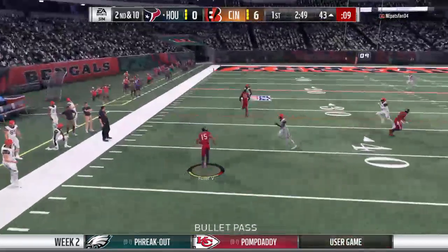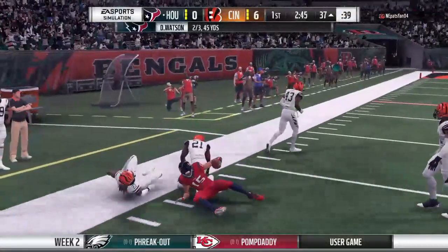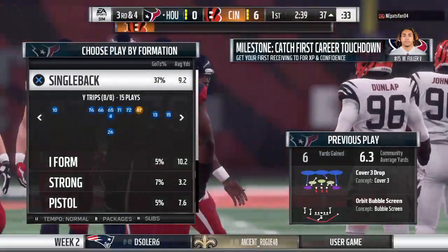Throwing again is Watson. Looking left side, and he'll get it down on the play to the 37. 6 yards is the pickup, and that'll lead to a 3rd down. They've got good playmakers on the offensive side of the ball.